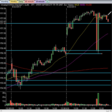Now, what you're seeing here over the last 20 minutes or so is a little bit of a pullback in the market beginning. Now, why would we be getting a pullback here?